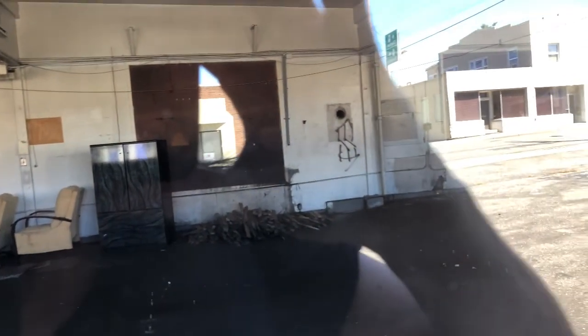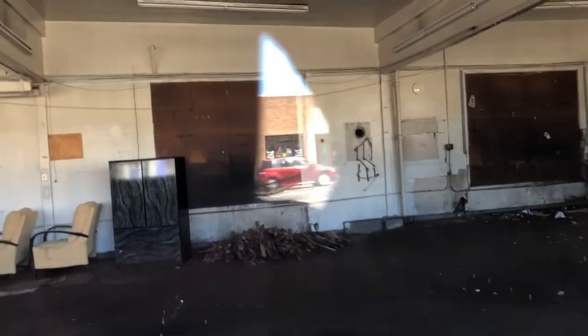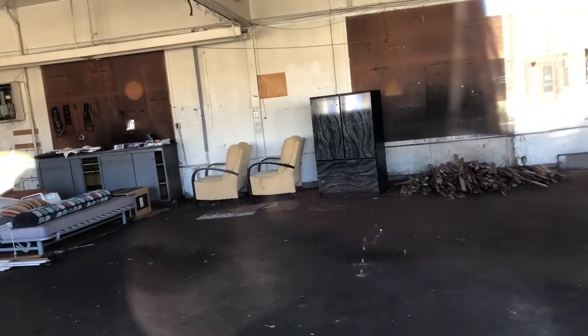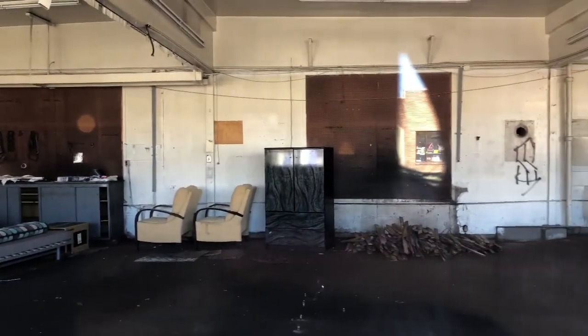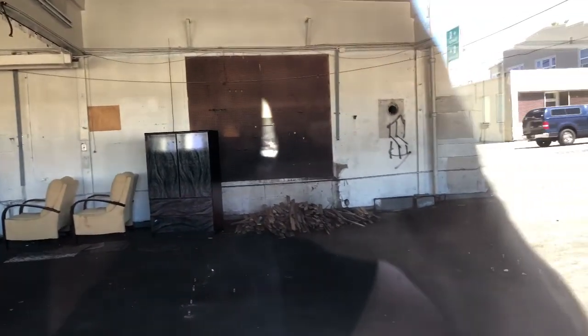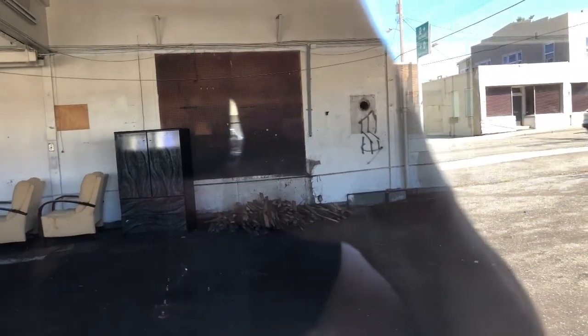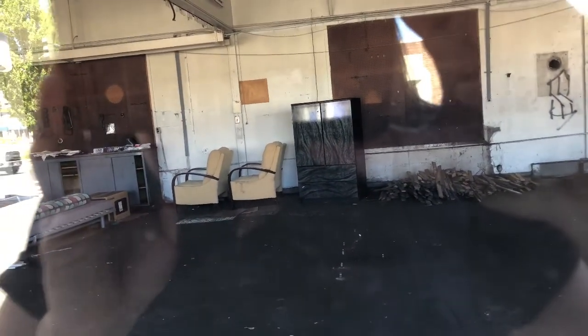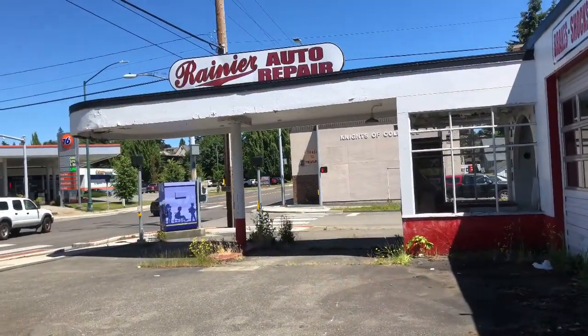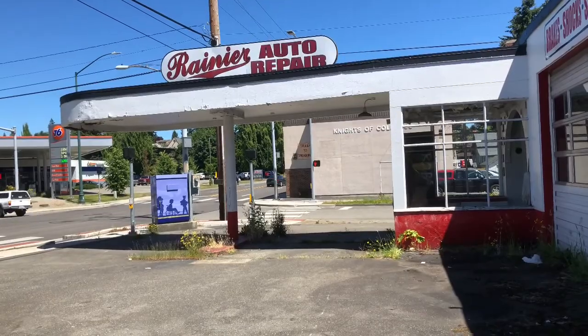Here's the inside of the garage. Try and see if I can get a better view here. Look at those cool old vintage chairs over there. Wow. If these walls could talk. Can you imagine how many cool old vintage cars came through here? Look at that. Rainier Auto Repair.